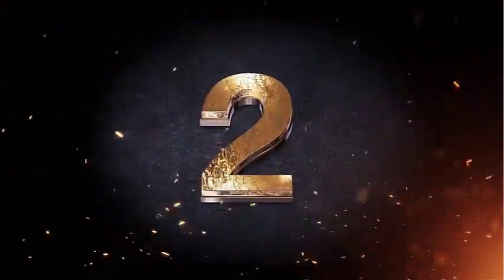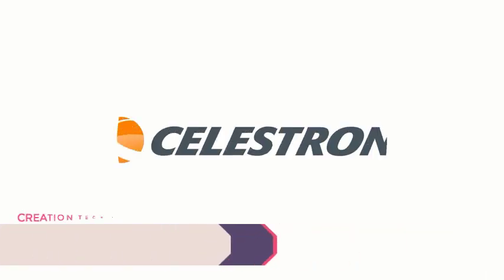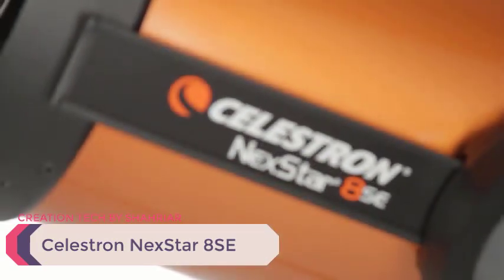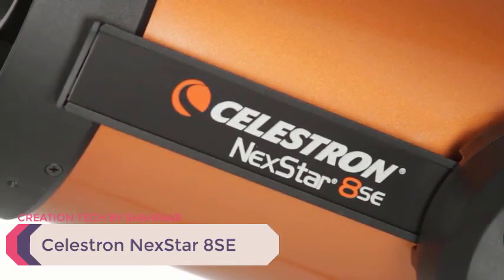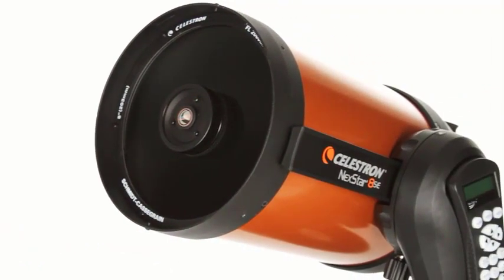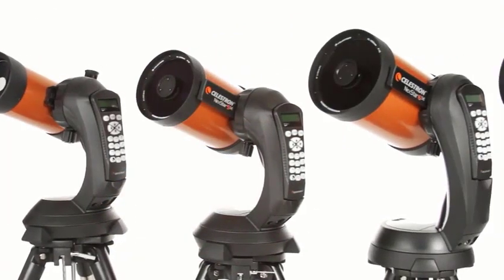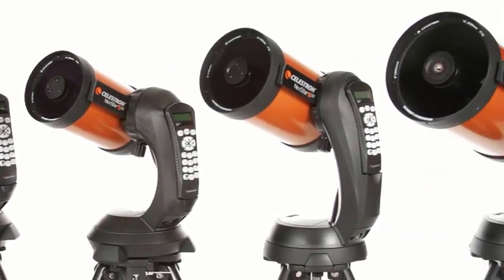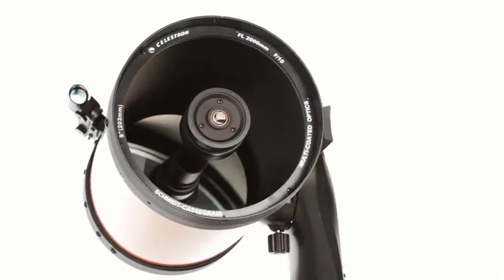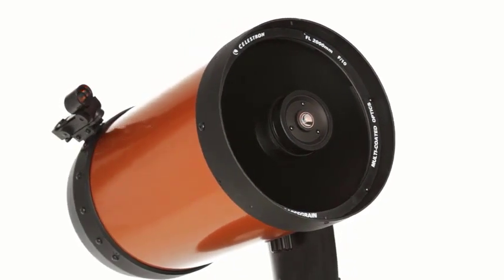Number 2. Celestron NexStar 8 SE telescope is one of the most expensive ones on our list. But it's also one of the best. It has excellent optics and computerized photo tracking. The Celestron NexStar 8 SE is for experienced astrophotographers because you need a long focal length for a narrow field of view. The NexStar 8 SE comes with a simple red dot finder scope and a basic 25mm eyepiece.